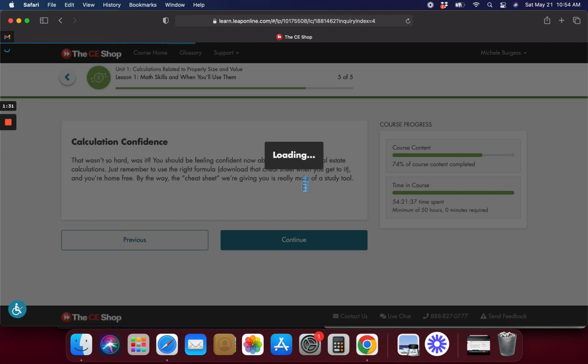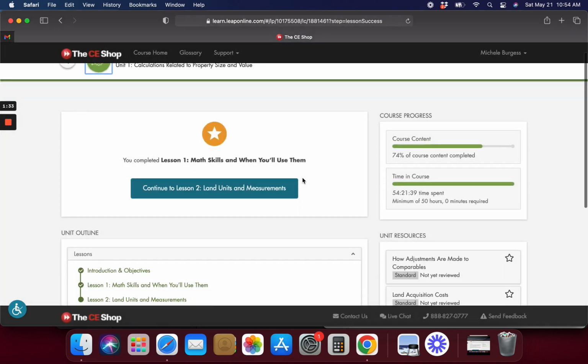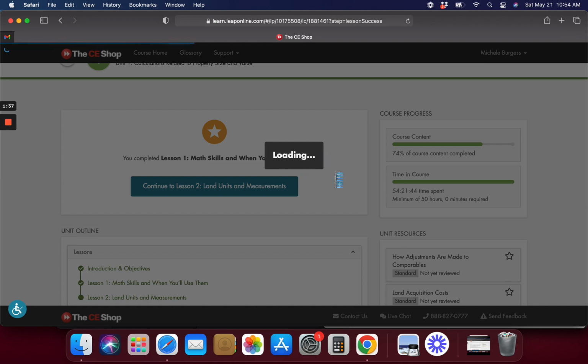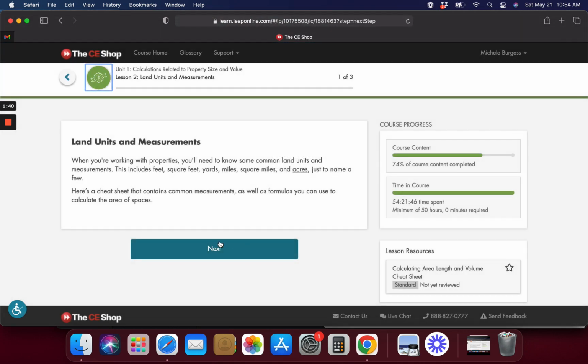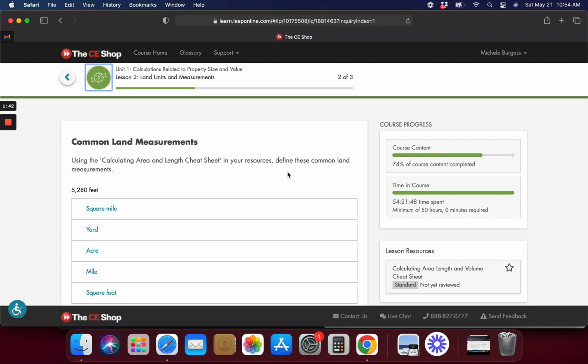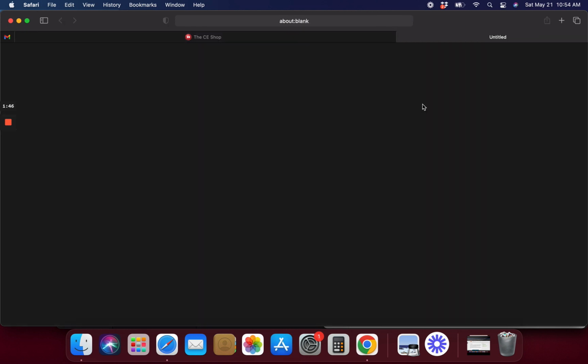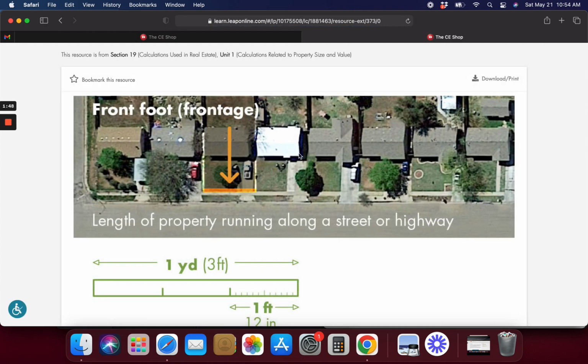I think we all can figure that out, right? If you're doing mortgages, which you shouldn't be doing as a real estate salesperson, then you're going to need more math. If you're doing commercial real estate, you're definitely going to need more math. So if you like more math, that might be the place to become a commercial real estate agent.